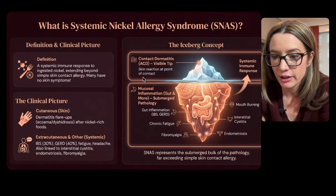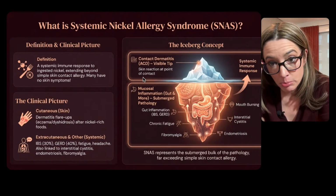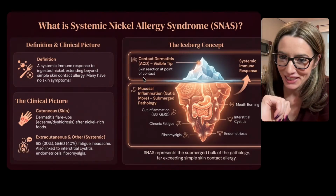Do you react to your glasses? I realized my glasses were making my face rash worse. Oh, interesting. I do not, but mine are all plastic, I think.